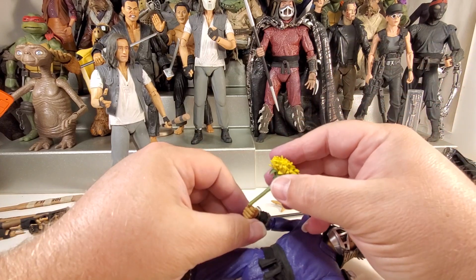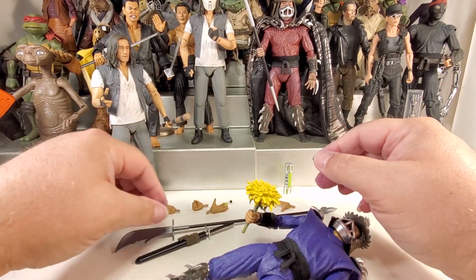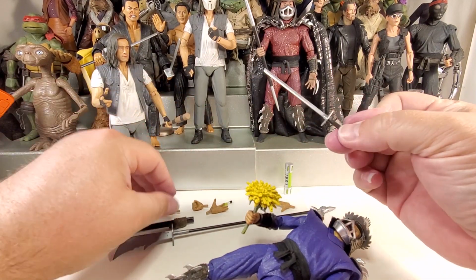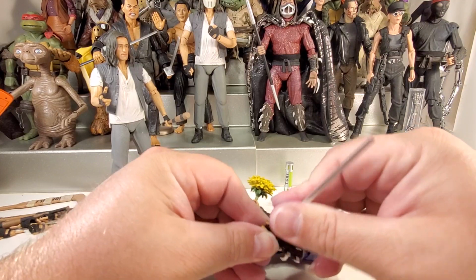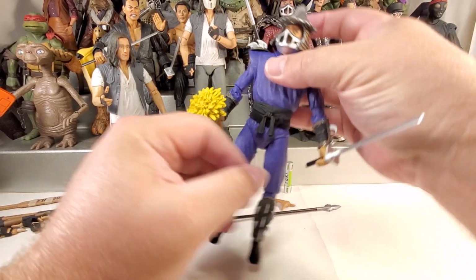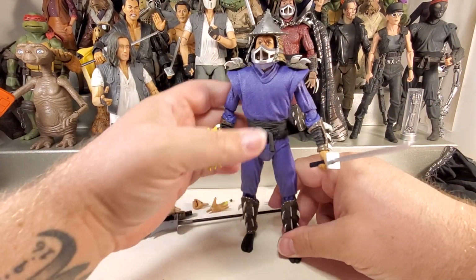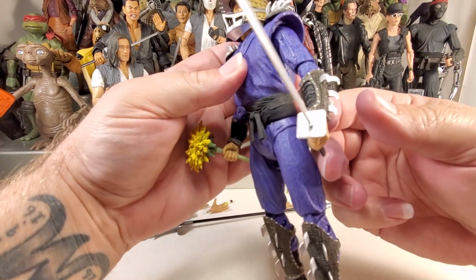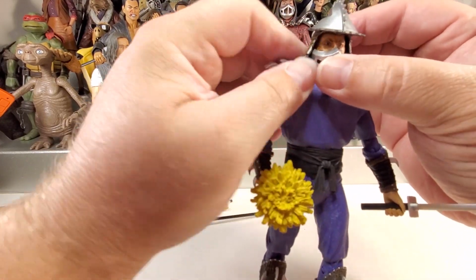The flower. Why not? It's a fun accessory. We're going to use it. And we're going to put the katana in the other one. Because he's looking for love. And if he can't get it, he's going to stab a bitch. That's terrible. Is that even on right? Yeah.